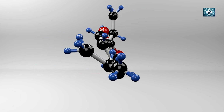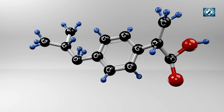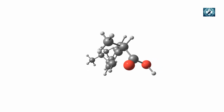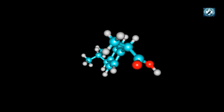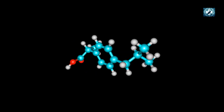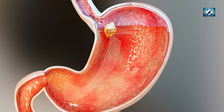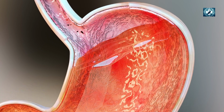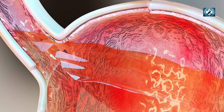COX-2. This enzyme is primarily involved in the inflammatory response, producing prostaglandins that mediate pain and inflammation. When you take aspirin, it inhibits both COX-1 and COX-2 enzymes. While inhibiting COX-2 helps reduce pain and inflammation, inhibiting COX-1 reduces the protective mucus layer in the stomach. Without this protective layer, the stomach lining becomes more susceptible to damage from stomach acids, leading to irritation, inflammation, gastritis, and even the formation of ulcers.